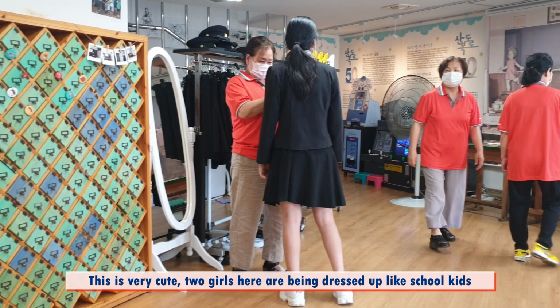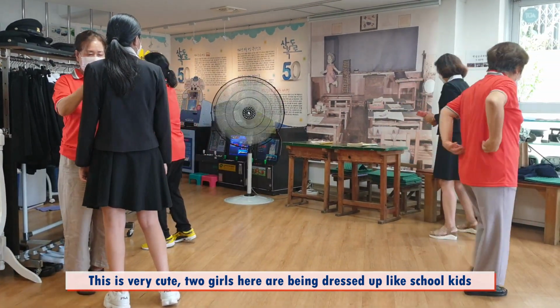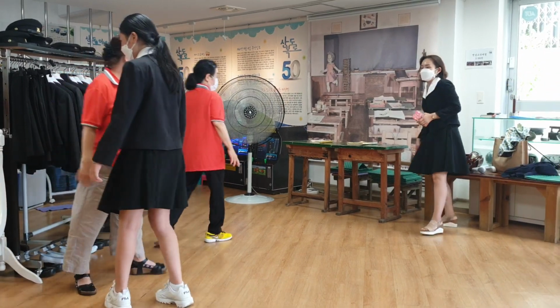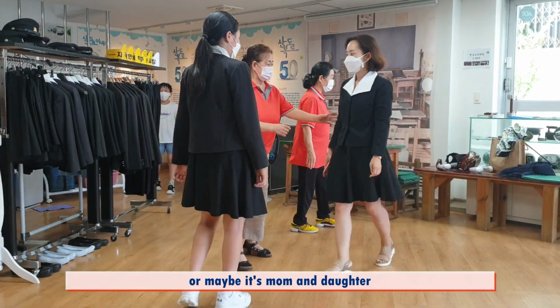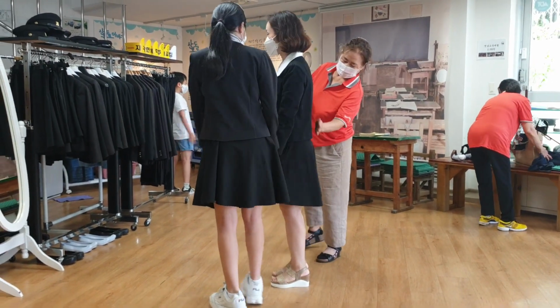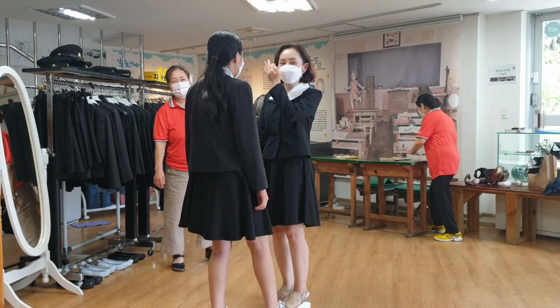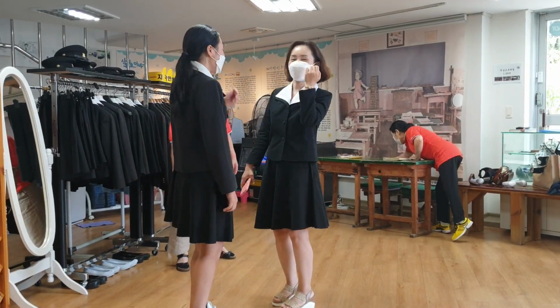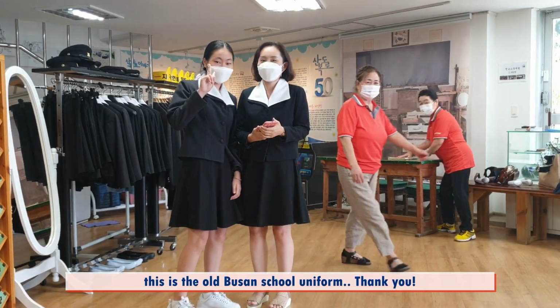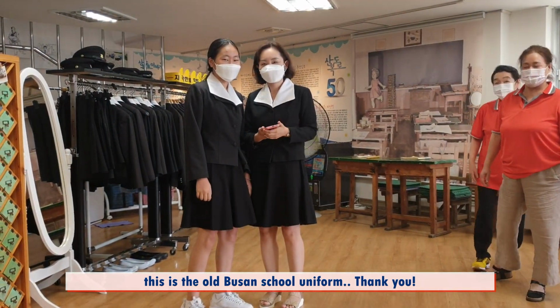This is very cute. Two girls here are being dressed up like school kids. Or maybe it's mom and daughter. Ah, wow. Look here. Wow! Okay, this is the old Busan school uniform. Thank you!